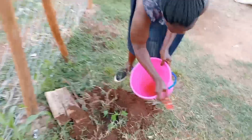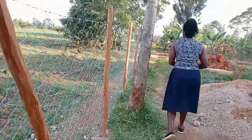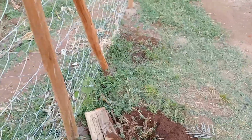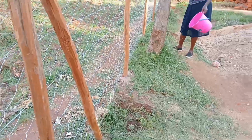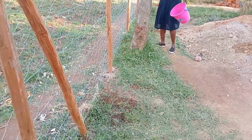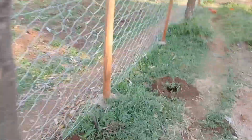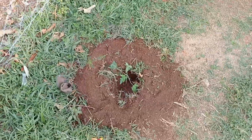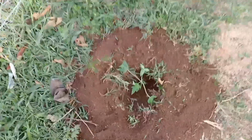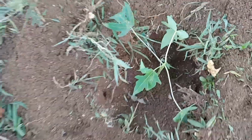So what Pam is watering here is a pawpaw tree seedling. At the time of weeding, we proposed that it won't be spot weeding. It will be entire weeding of the whole perimeter around the fence, so that all plants remain as clear as possible. That would protect them against pests that hide a lot in bushy areas. So this is a pawpaw tree seedling.